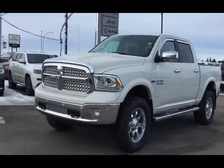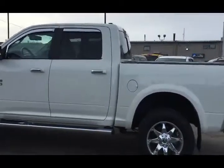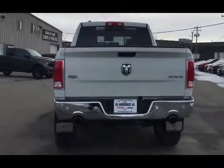Now back to the star of the show, we have this gorgeous 2017 Ram 1500 Laramie Crew Cab 4x4. Under the hood, you're going to find the legendary 5.7 liter V8 HEMI engine paired with an 8-speed automatic transmission. And as you can see, this gorgeous truck is equipped with a 4-inch lift kit, and you have those beautiful aftermarket rims and tires.